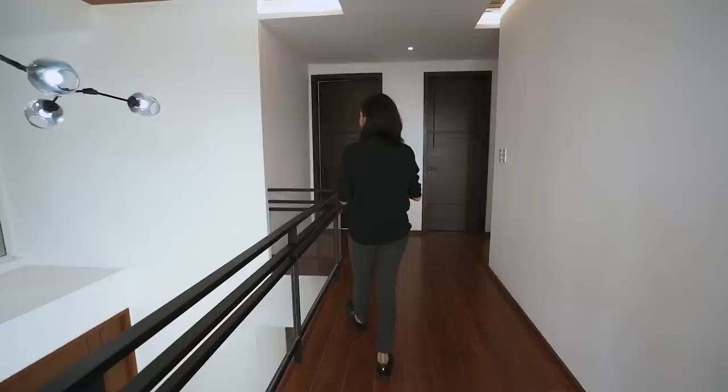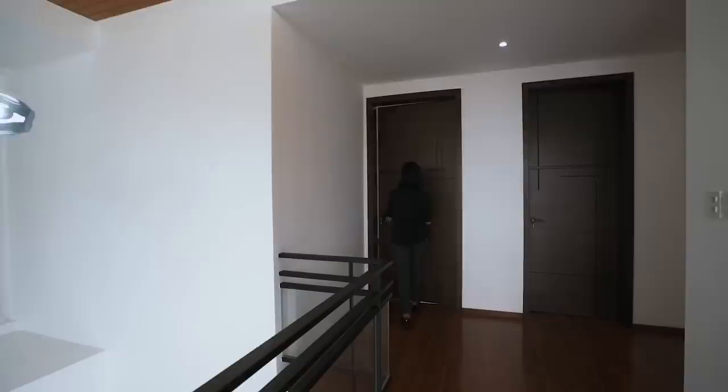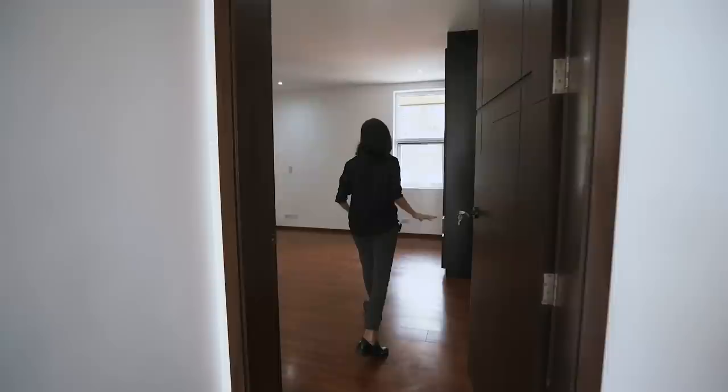Just so you know. Okay, so upon reaching your second floor landing, you have this open space. You can see the high ceiling from your main entrance. And then you have these doors lined up in the hallway. Behind door number one is technically bedroom number one. So you have all of this space.